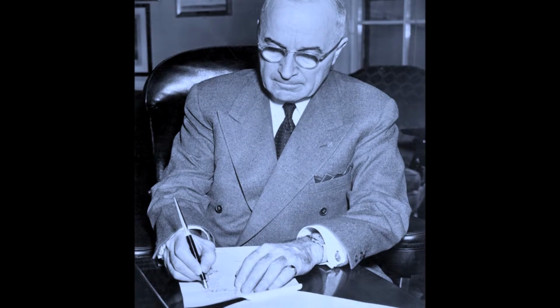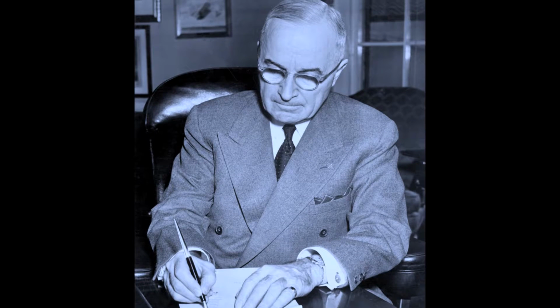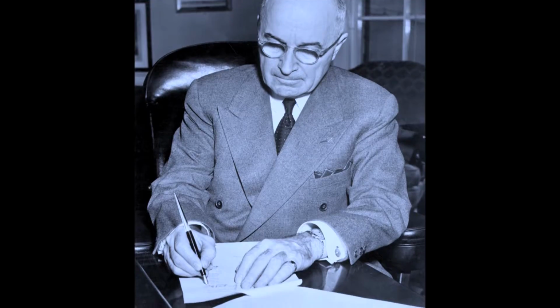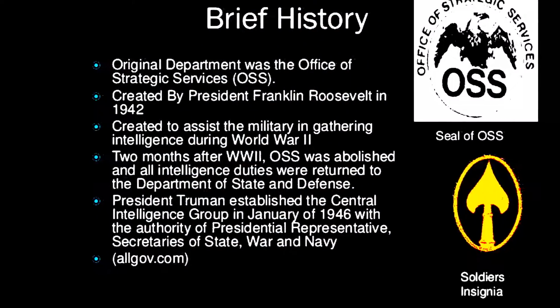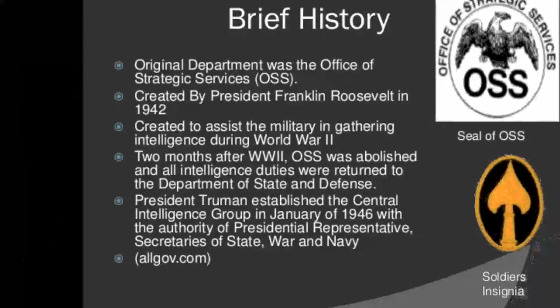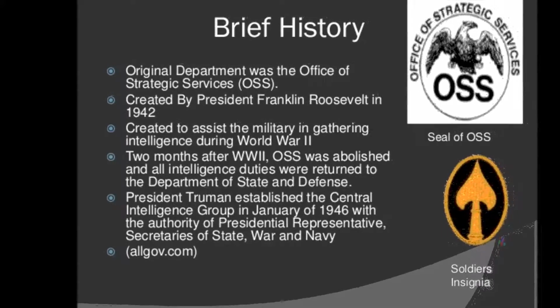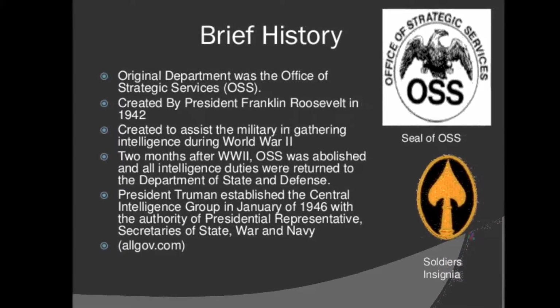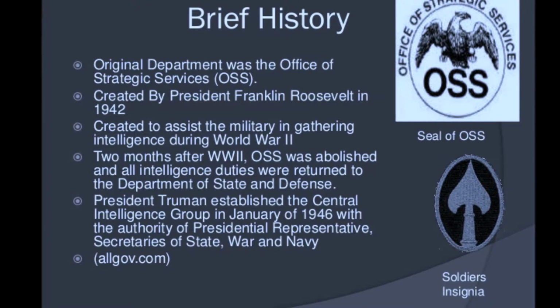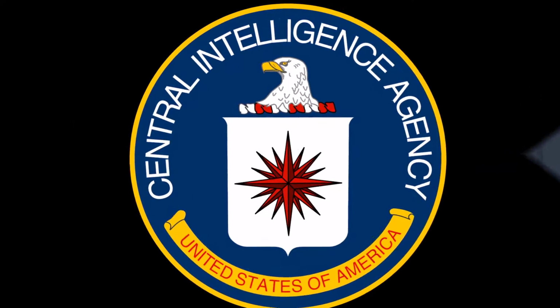Now comes the birth of the CIA. You're looking now at President Truman, who on the advice of his military officials signed into law in 1946 the creation of the CIA. A brief history. The original department was the Office of Strategic Service, OSS, created by President Franklin Delano Roosevelt in 1942, created to assist the military in gathering intelligence during World War II. 2 months after World War II, the OSS was abolished and all intelligence duties were returned to the Department of State. But then President Truman created the CIA.